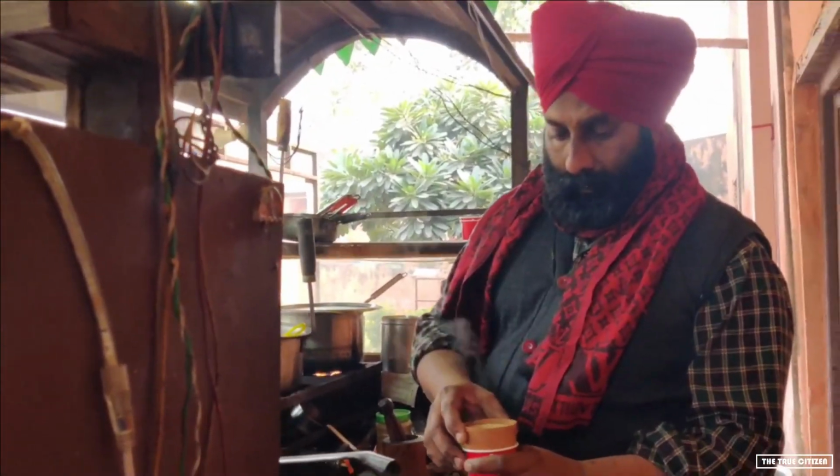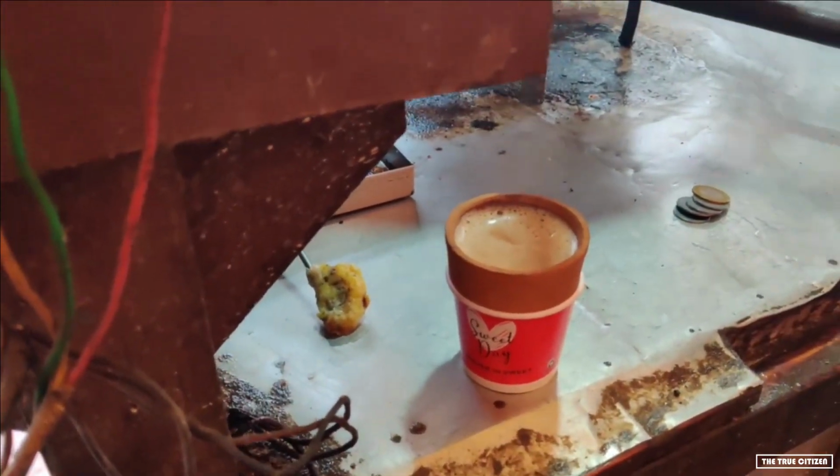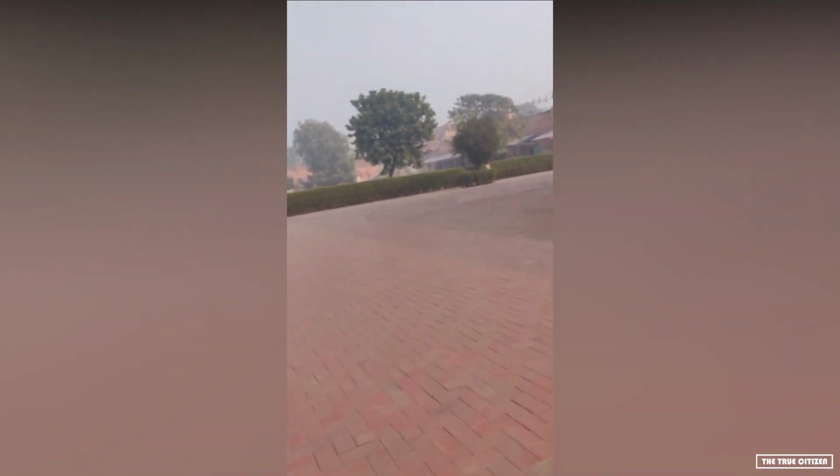My tea is ready, duly prepared. Thank you, sir. And that's my tea, and I'm leaving now for the place. So I'm walking towards this some kind of celebration going on, and I've got my cup of tea here, as you can see, enjoying in this nice weather. Going towards this function.